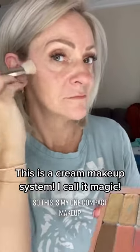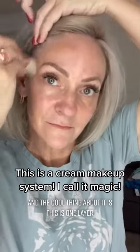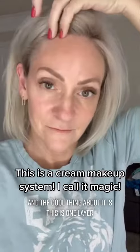Watch this. So this is my one compact makeup. Everything that I need is in this one compact. And the cool thing about it is this is one layer. So I'm actually starting with my contour first.